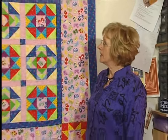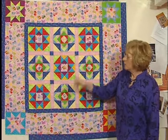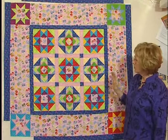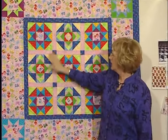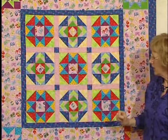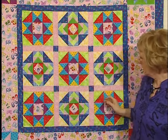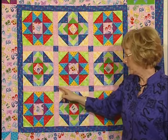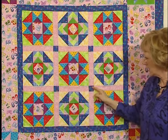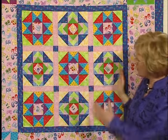Well, we've finished our quilt, and I think it looks really fun. We had the four variable star blocks in the corners. I made them all different. And then for block two, which is this one, we made four of those here with little shoes in the middle. And block three, I made five with more shoes. And then I put them together with a pink sashing strip and then four little cornerstones, these are called, in blue, which I also put in the sashing here just to frame the quilt.